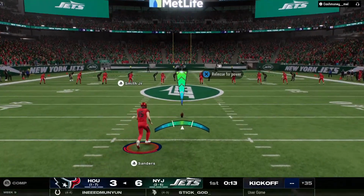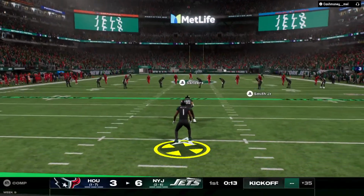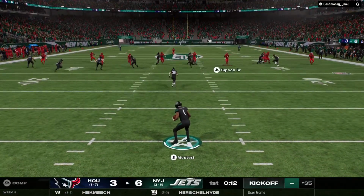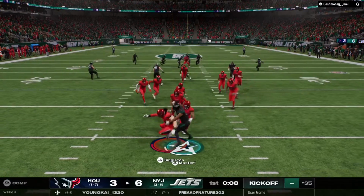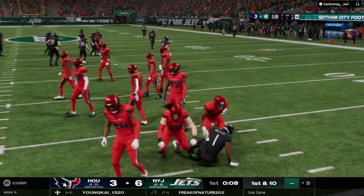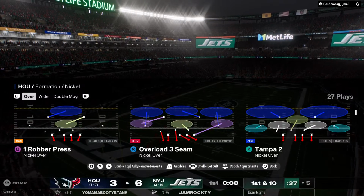Volley set up, and it's away. Just a 3-point game now. To return, here's Raheem Mostert. And they've got a long field ahead, Brock. Got to him early on the return and laid a big hit on him.